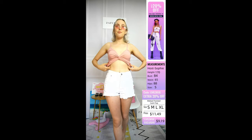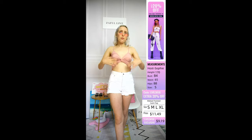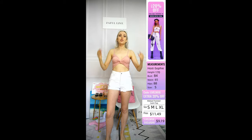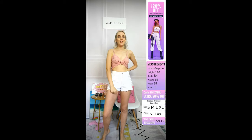So this one is the pink one, but it's just super easy to throw on in the summertime and as we're moving into the autumn seasons, okay? So super cool, I love it. This one is a small, but you can get it in small, medium, large, and extra large for you guys, okay?